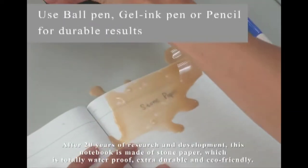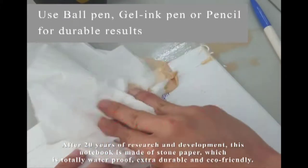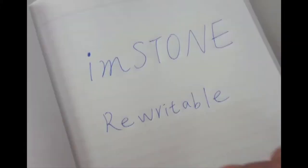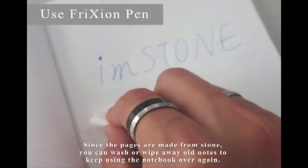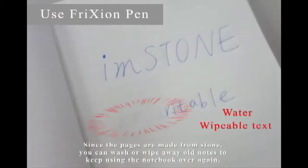After 20 years of research and development, this notebook is made of stone paper, which is totally waterproof, extra durable, and eco-friendly. Since the pages are made from stone, you can wash or wipe away old notes to keep using the same notebook over again.